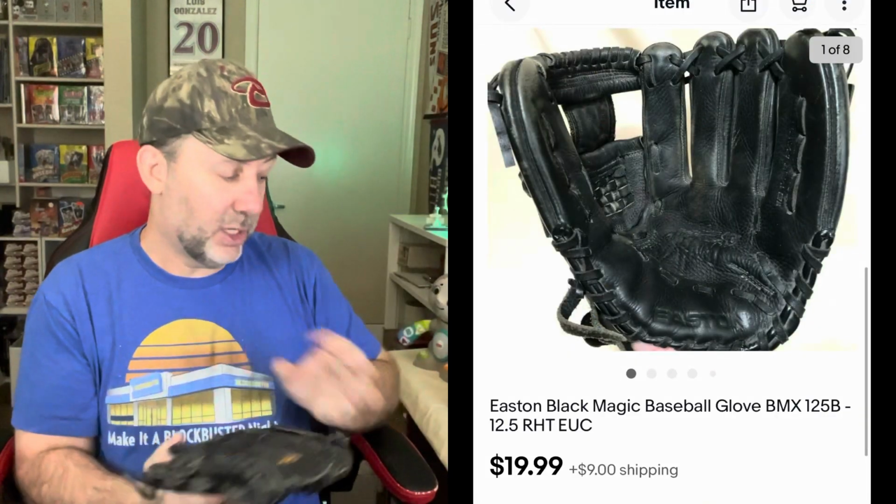This one here is an Easton Black Magic glove. Not a real expensive glove. Picked it up for just a few dollars. It sold for $20 plus shipping.